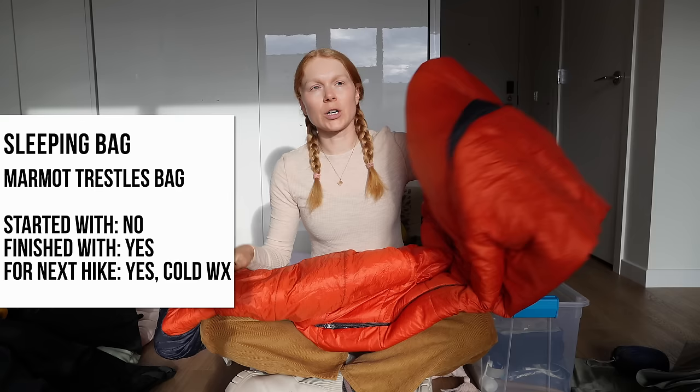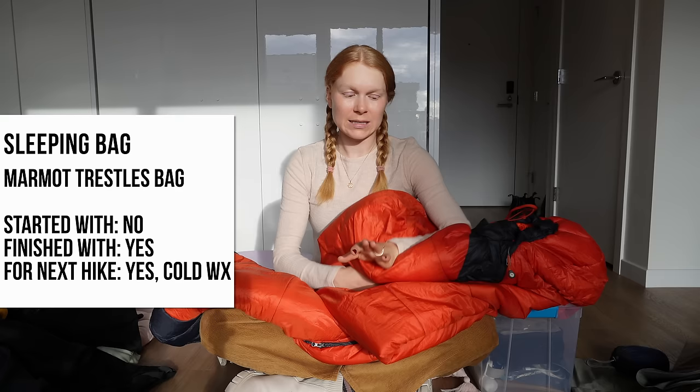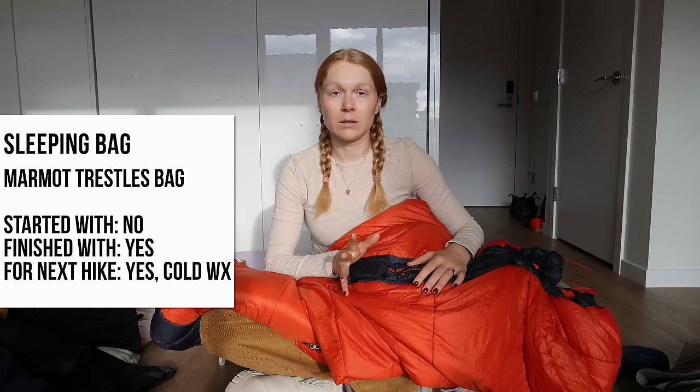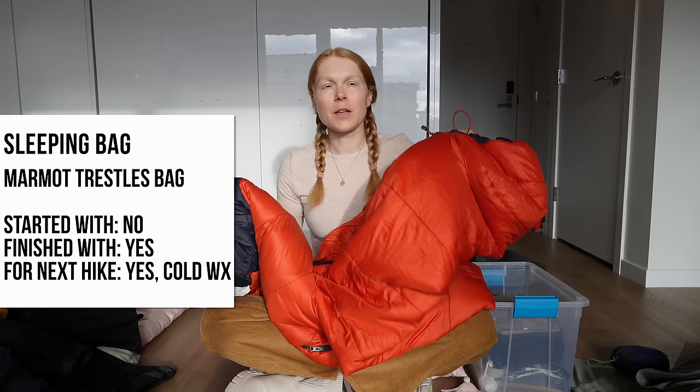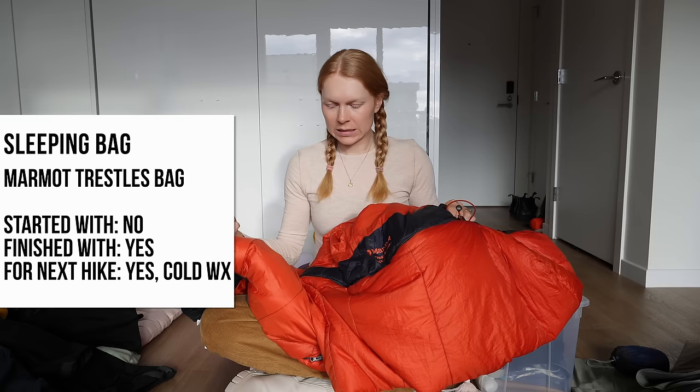The bag I started with for July and August was a 0 Celsius bag, and it was good for July and August, but as soon as I started hiking into September, I was too cold most nights. So I switched out to this. This is a Marmot Trestles Elite Eco, and it's good to minus 15 Celsius or 2 degrees or so Fahrenheit. Once I got this in September, I hiked all the way until December, and I was warm, I would say, like 97% of the nights. It was really good. I did bring extra layers to wear, and I'll show you those in a bit, but this was really good for me.